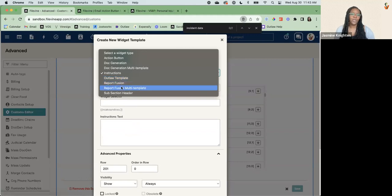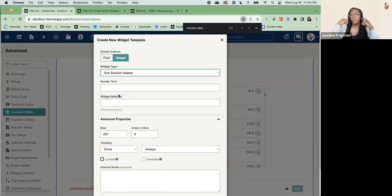And then report fusions. Some folks will use these, some folks won't. For our PI firms, usually you're using this for a settlement statement, or there's a variety of things you can use a report fusion for. Again, similar to DocGen, use that multi-template. And then your subsection header just helps you break down your sections a little bit easier, making it easier for the reader or whoever's filling it out to have some breaks from looking at all of the fields combined together.